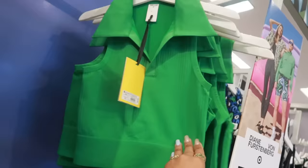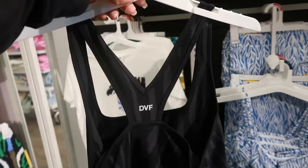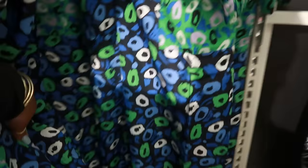That's 25 and it's ribbed. The back says DVF. This is 40. Okay, a little bodysuit. Then you have these pants. Or you have that whole romper or jumper right there, and it zips down the front and ties at the waist.